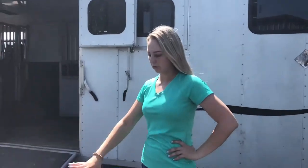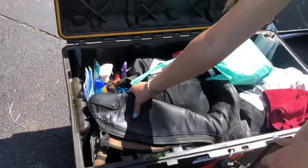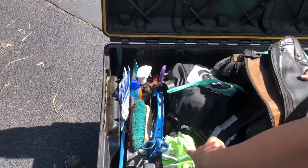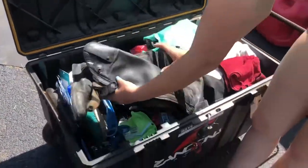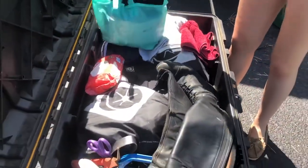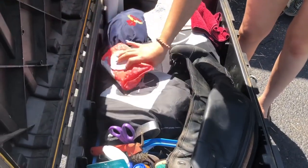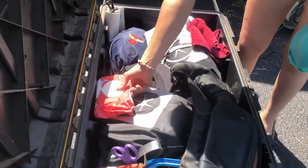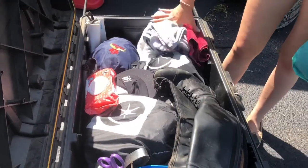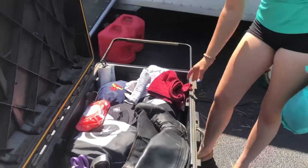Okay, so now my trunk. My trunk holds pretty much everything for me. So on this side, I've got my grooming box, and under it is my braiding kit. And then these are my schooling tall boots that I also use for every day. Here's my fun bonnet bag. And then this is my cross-country helmet. These are some extra wet wipes, a hand brace, my everyday helmet, towels, and then in the middle I have my stud kit, my studs, my cross-country boots.